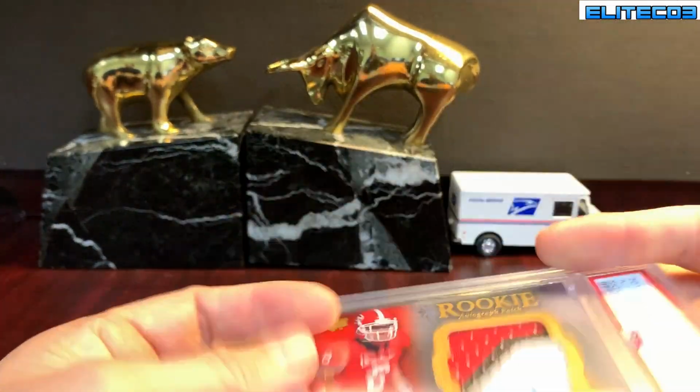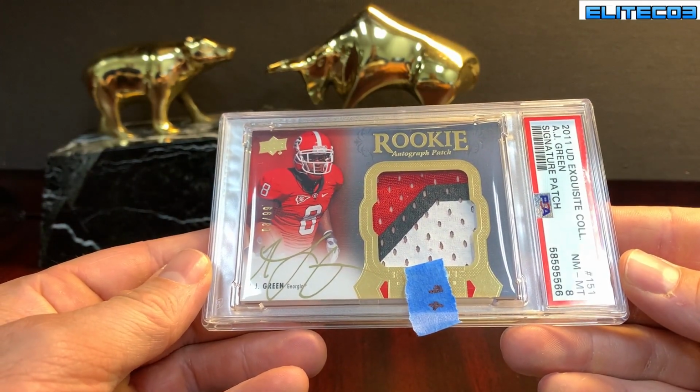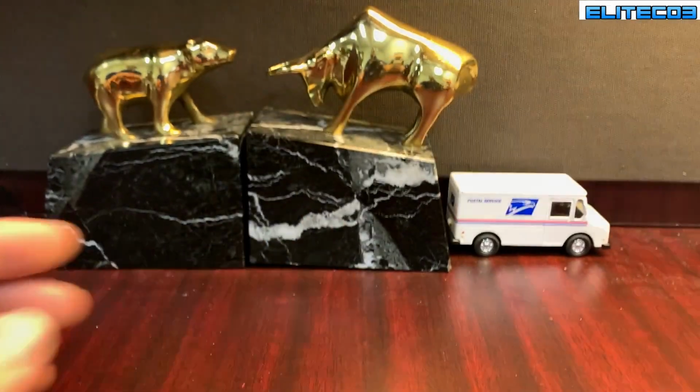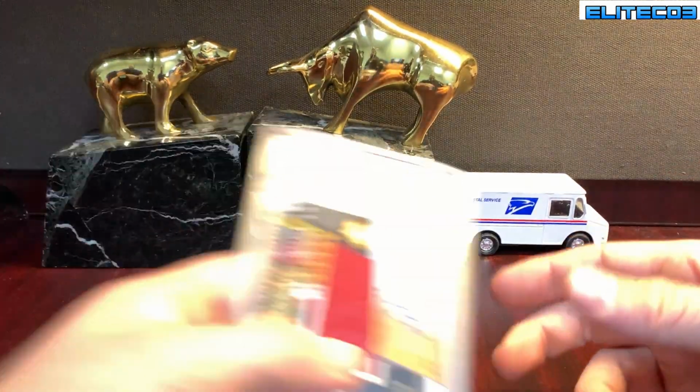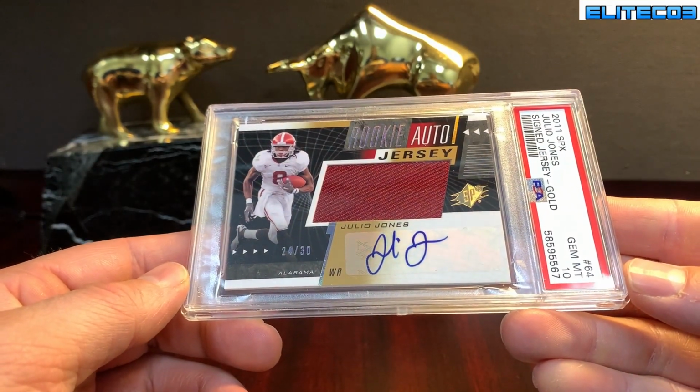This would be an SGC popper. Exquisite green. Great card. This is the Spectrum Gold to 30 of Julio from SPx. That's a really sick card right there. That one got a 10.